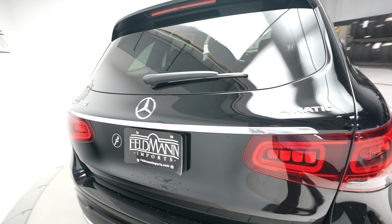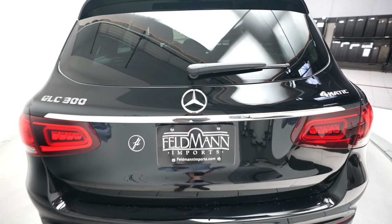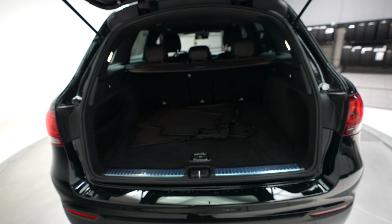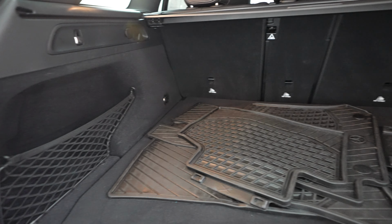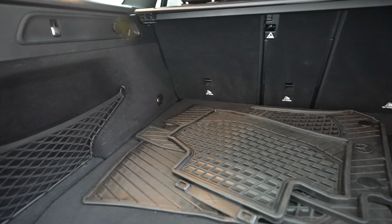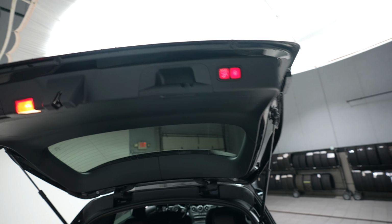So go ahead and come around to the back here. You'll see our GLC 300 Mercedes-Benz and 4MATIC badging. Power opening and closing trunk. Lots of storage space for you here. And of course you can always fold down those seats if you need a little extra storage room. Push button to close the trunk here.